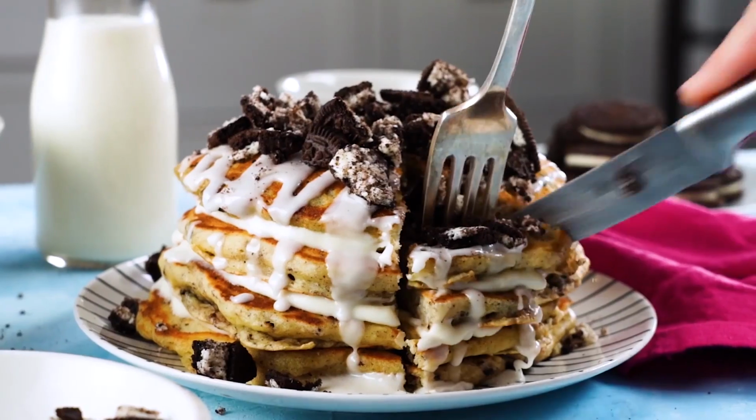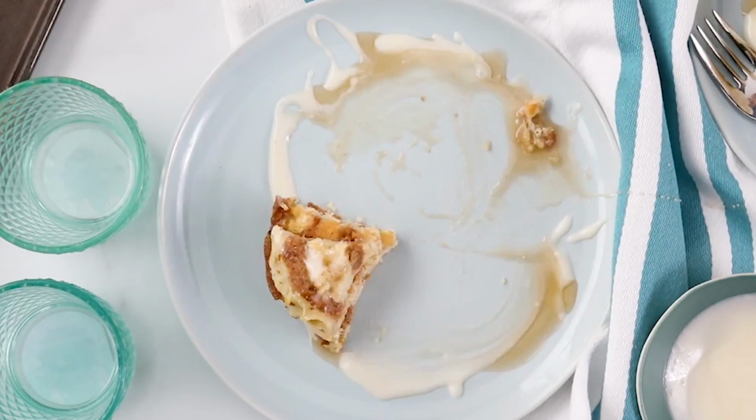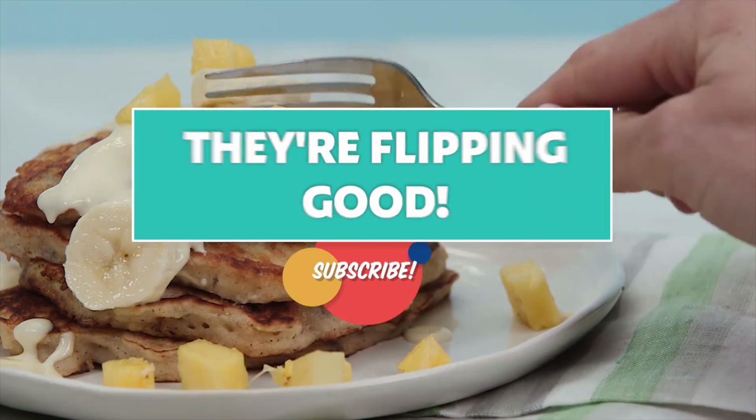Break out the maple syrup and make these decadent pancakes for your next breakfast or brunch. They're flippin' good.